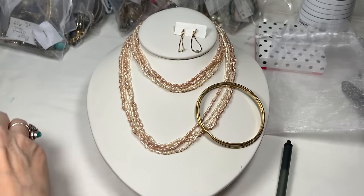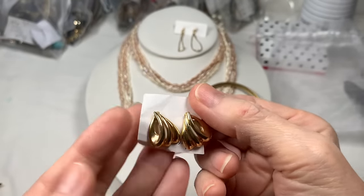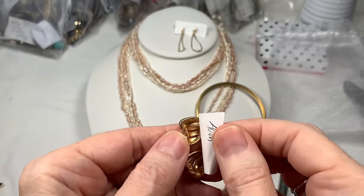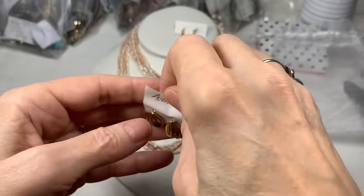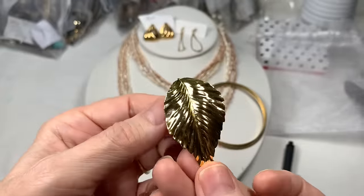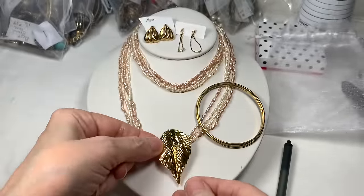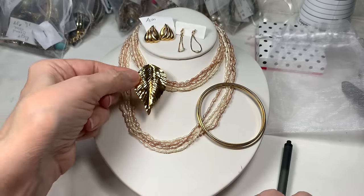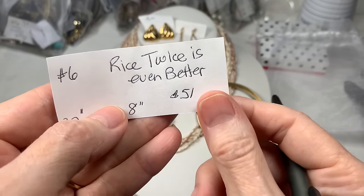They are 8 inches. And then I have these gold tone earrings. They're also pierced, nice and swoopy looking, and they have those kind of backs on them. And these are kind of heavy. They're older quality. Oh, these are signed Avon. Okay, so these are Avon vintage earrings. Love that with that. And another scarf clip. Why not? This one is a gold tone leaf, a much shinier gold tone. Looks very pretty on any part of that. Or again, just as a little extra piece. So bag number 6, Rice Twice is Even Better. I had it at 51.